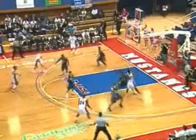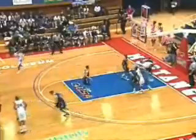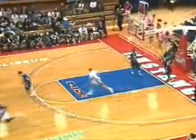Right wing to Nyakundi, posting up Bamba, double team there, passes right back to Robert, another three. He is 3-for-3 tonight from downtown at 14-7 SMU.